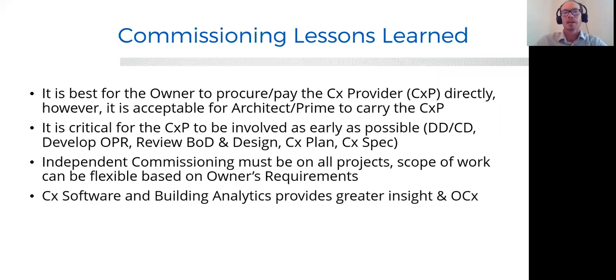All right. And I speak briefly about it. Like I said, if there's any questions, I can go into more detail. We've got time. But there's commissioning software available out there that helps with the documentation process. There's also building analytics. Now that can be baked into the building automation system. Obviously U of T has theirs, right?